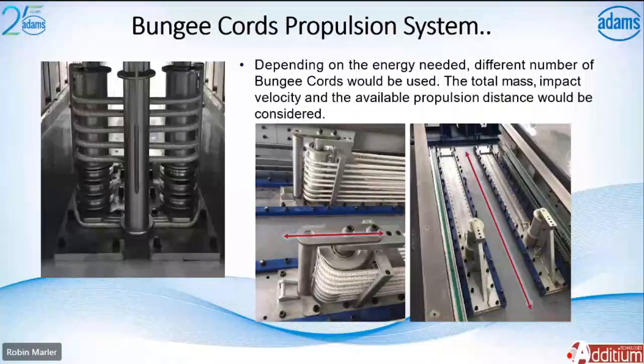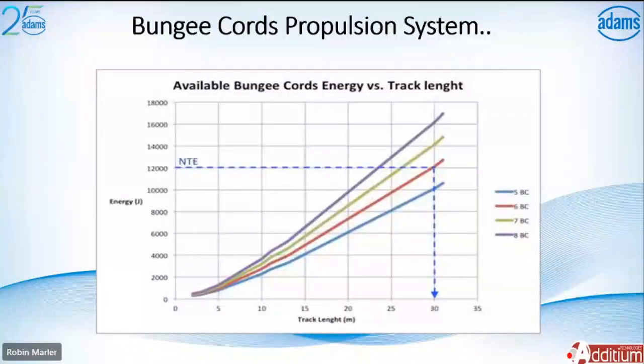Depending on the energy required, a different number of bungee cords are used. As you can see in the picture, the total mass, impact velocity, and the available propulsion distance would be considered too. This graph explains the energy and the track length when you use different bungee cords. Here it shows 5 to 8 bungee cords being used, and you can see the energy when 5 bungee cords are used is 10,000 joules, and the track length distance is 30 meters. Likewise, it goes on for 6, 7, and 8 bungee cords.